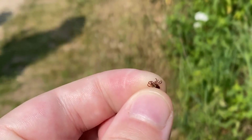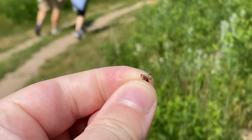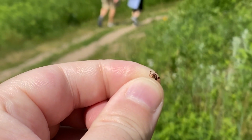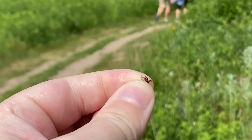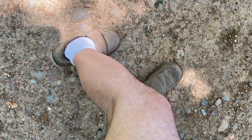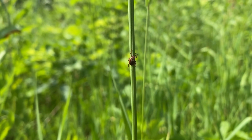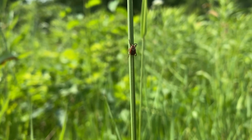As long as you stick to those trails, you probably won't see them at all. If you do go off trail, make sure you wear long pants tucked into your socks. You may want to use bug spray. It's not something I personally use. I just try to avoid their habitat and do frequent checks. And then one really thorough check in front of a mirror when I get home.